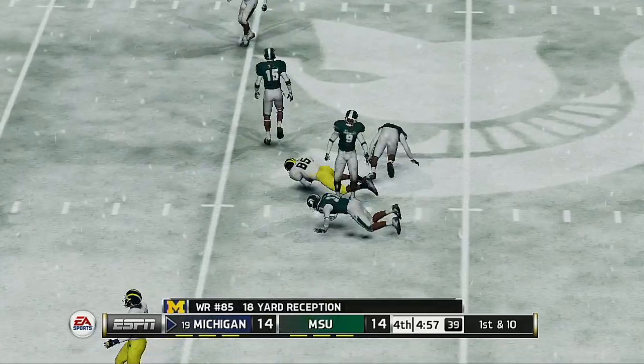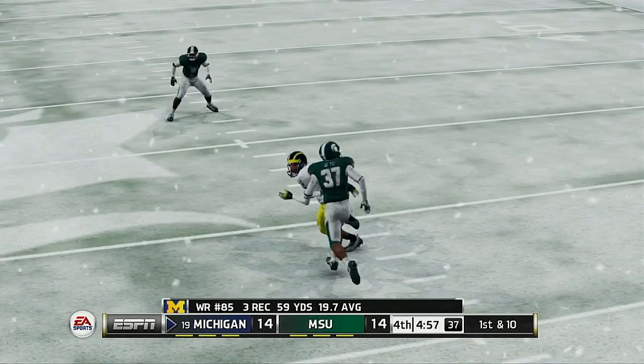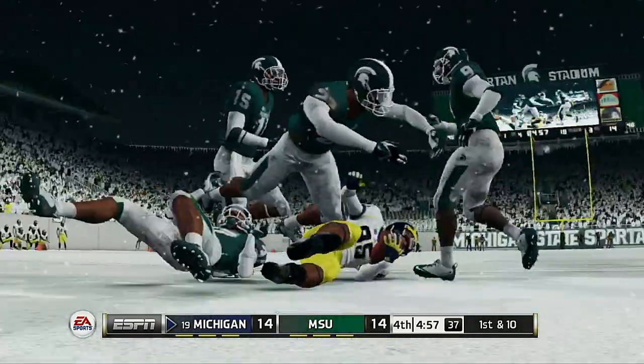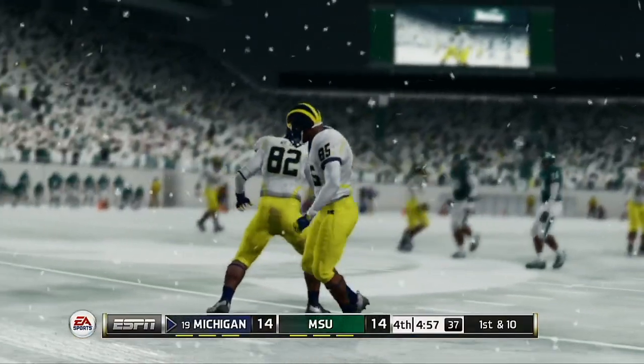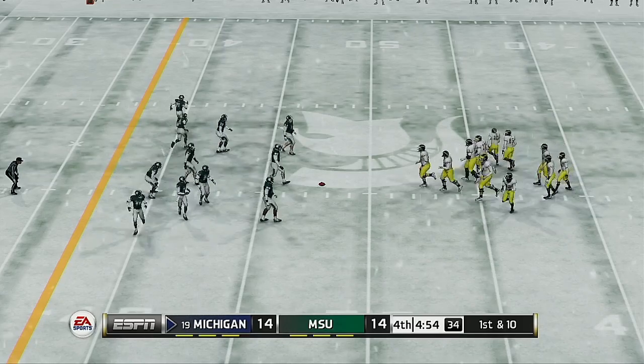And he is drilled at the 48. That's a gain of 17 on the play. That makes it first and 10 from the 48-yard line, first down.